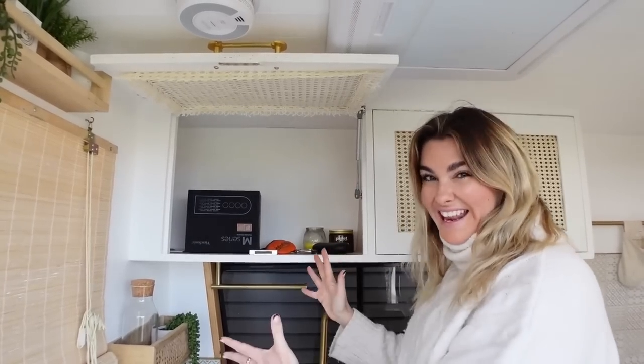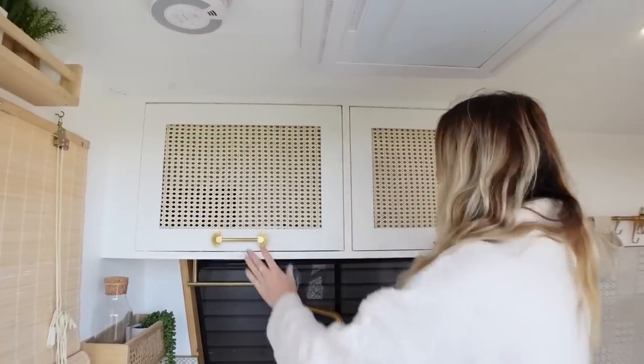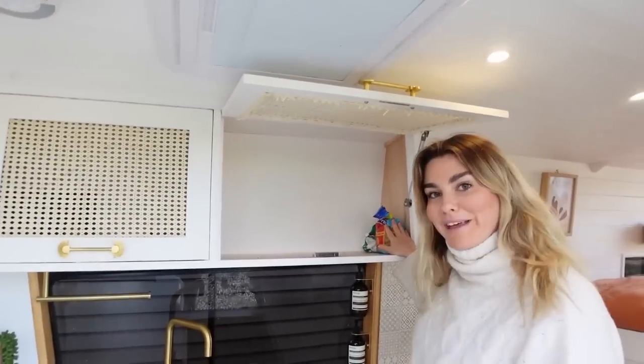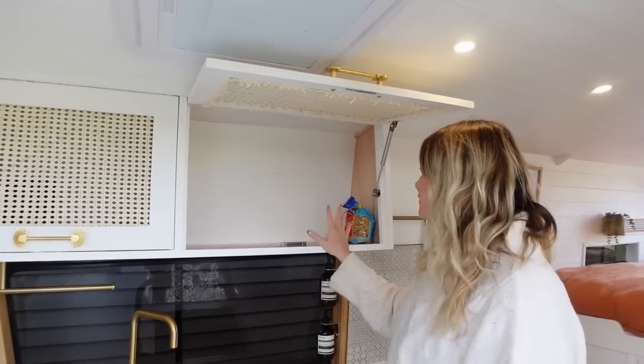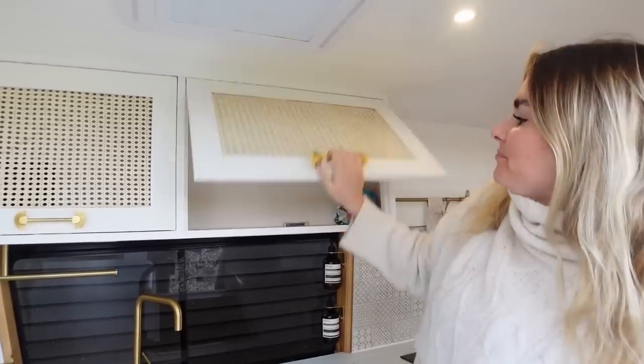Obviously there's nothing in here now because we're not actually traveling in the van. And then our second one holds our food. As you can see, some of that is still in here, so any sort of food that we're taking, cereal, stuff like that, all lives in here.